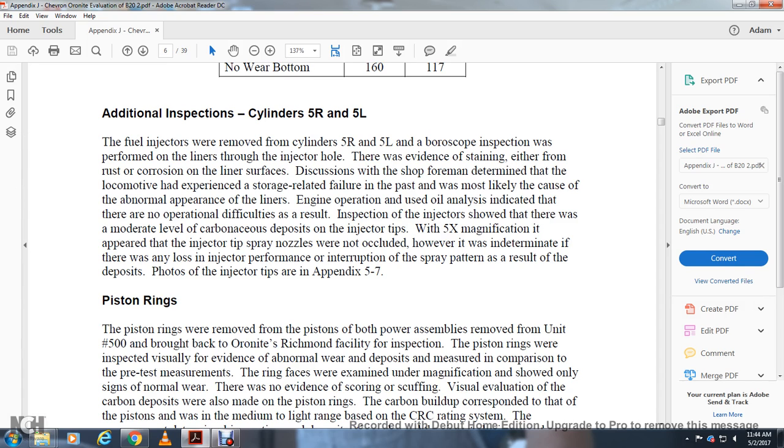However, it was determined that if there was any loss in injector performance, interruption of the spray pattern as a result of the deposits, photos of the injector tips are in Appendix 5.7.